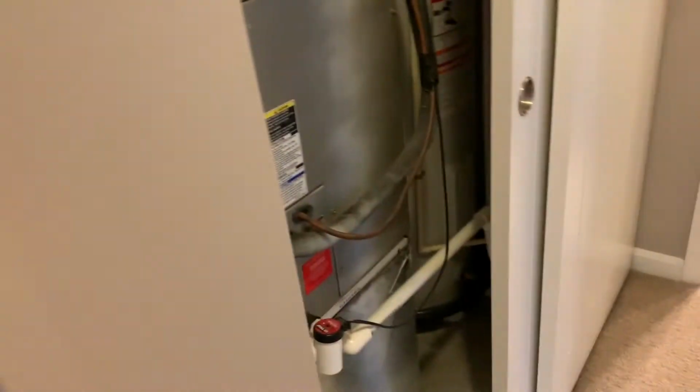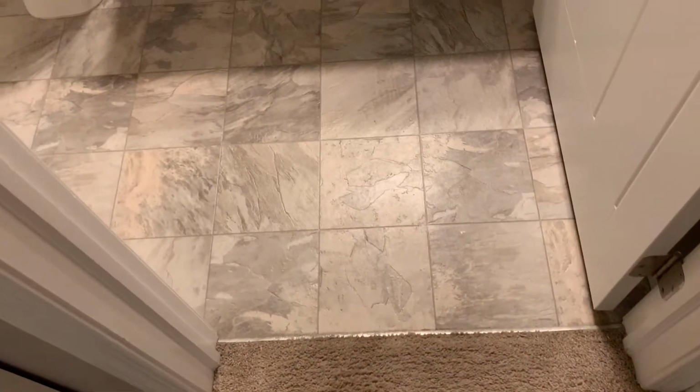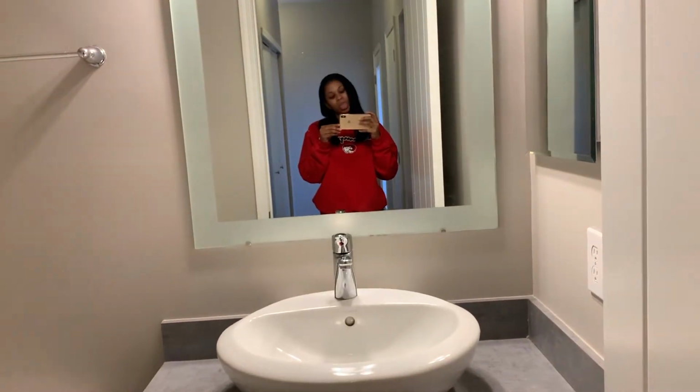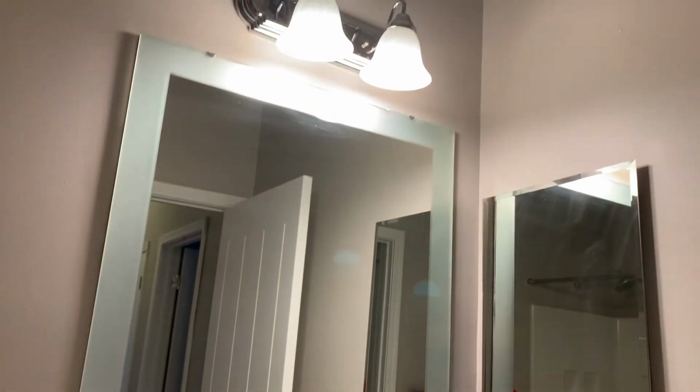If you move a little further down the hallway, this is the water heater and whatever else this is. There's no room for storage in here though, so we're just gonna close that. And as you can see, at the end of the hallway there is a bathroom. This is going to be the guest bathroom. We're not gonna really use this bathroom much unless we have friends over. So yeah, it's just the guest bathroom.